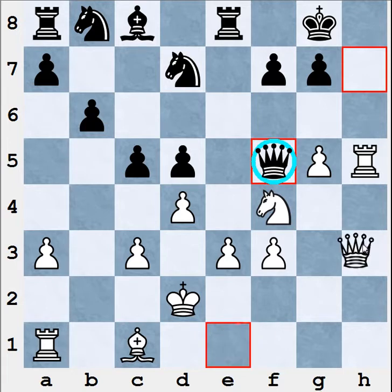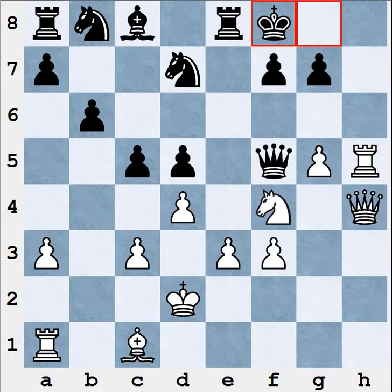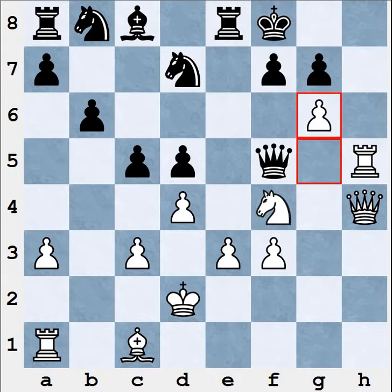The best move is queen to h4, preparing the very simple mate, rook to h8. The best defense for black is to try to escape with king to f8. After that, white continues with g6, attacking the black's queen and most importantly taking control over the e7 square, which black intended to use to run away with his king.